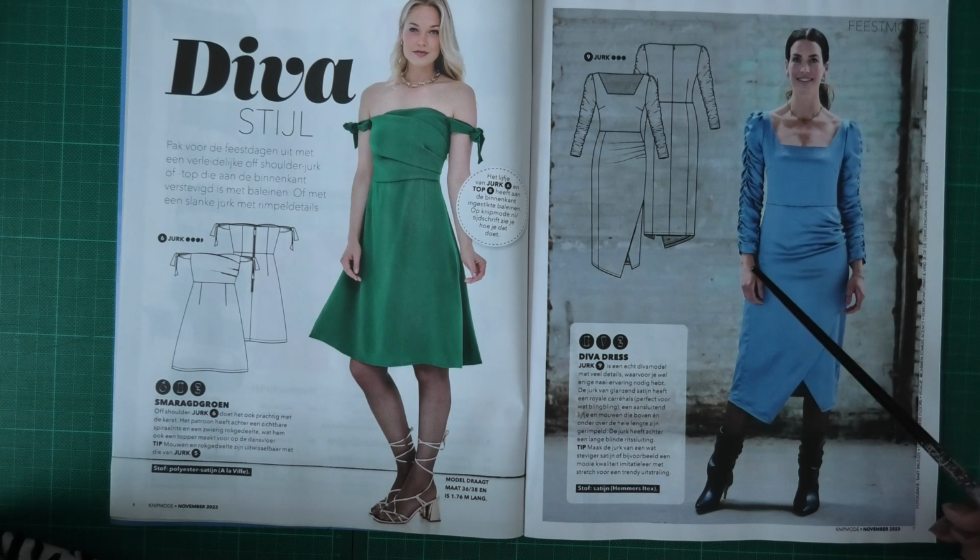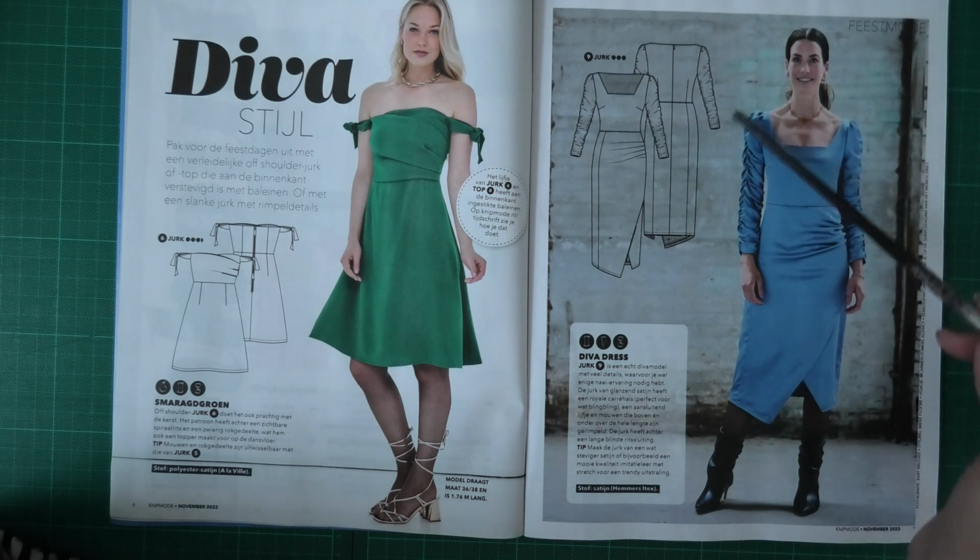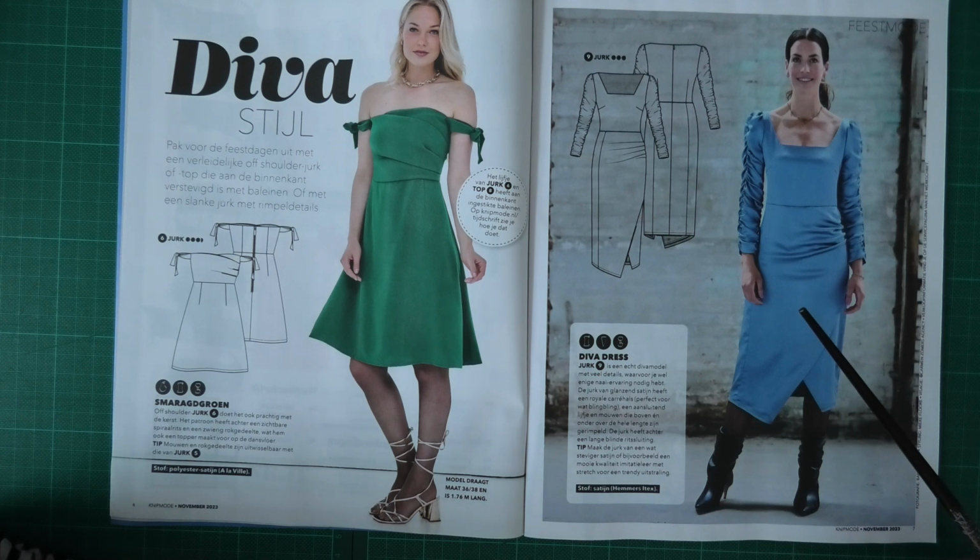And I don't think it's asking for stretchy fabric, as they talk about also that you could make this in a faux leather. Well, it should be a really drapey and soft one if you want to have all these gathers on the sleeves, or maybe you could just put a normal sleeve into the dress.